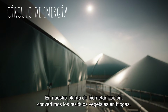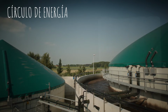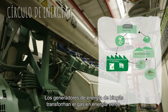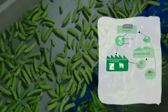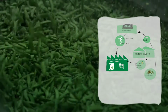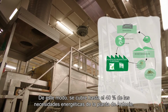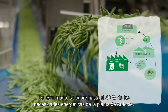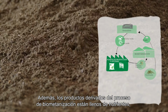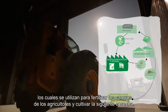In our biomethanization plant, we turn vegetable residues into biogas. The biogas powers generators that transform the gas into green energy. Green electricity is used to freeze and store our vegetables. Green steam is used for steam peeling and blanching. Up to 40% of the energy needs of the Ardo plant are covered this way. In addition, the byproducts of the biomethanization process are full of nutrients, which are used to fertilize the farmers' fields to grow the next crop.